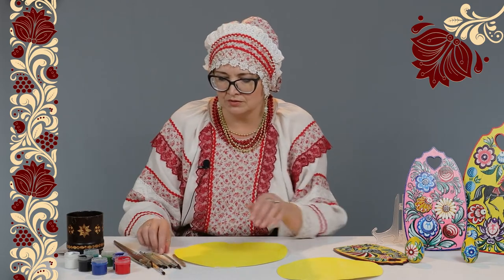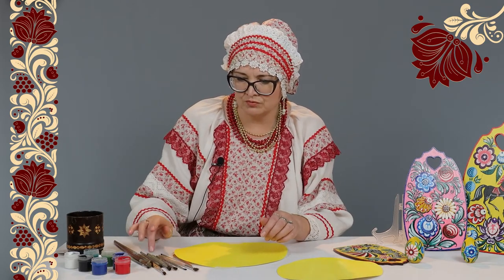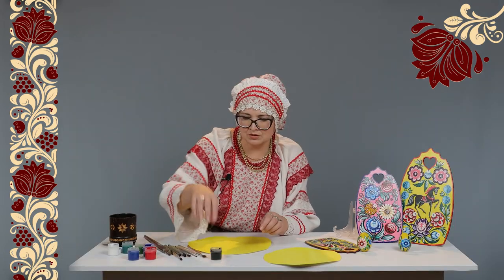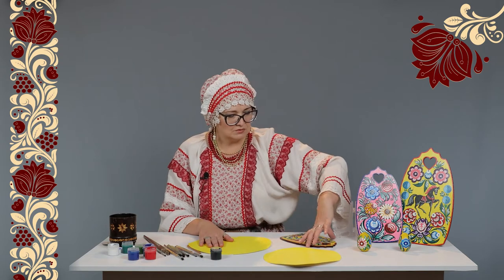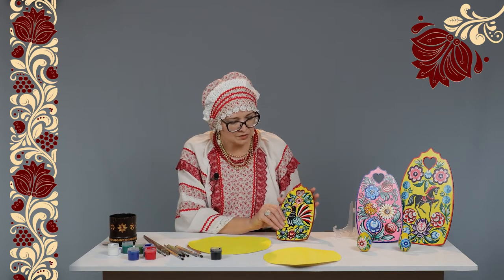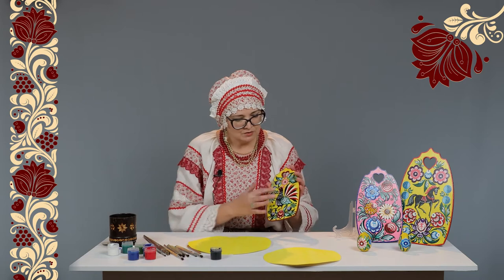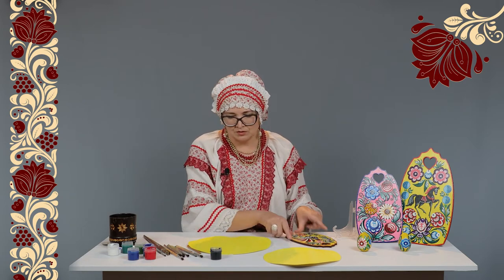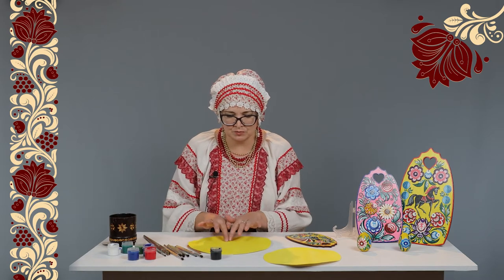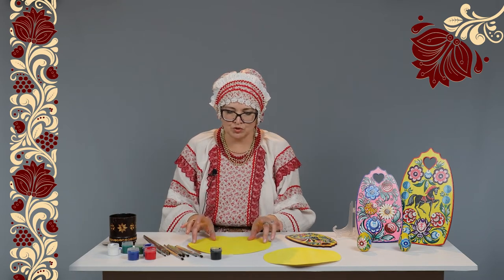We start our work with choosing the composition. I will show you how to draw such a rooster. The center of the composition, as you can see, is this wonderful rooster bird. So we put the rooster bird in the center of the composition and we put the floral garlands around the edge of our plate.